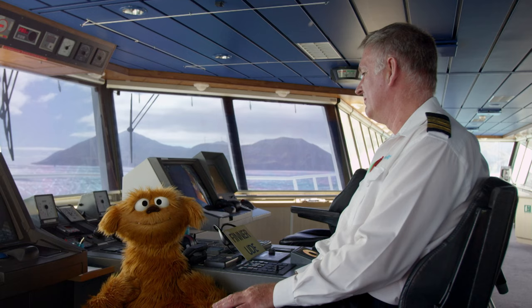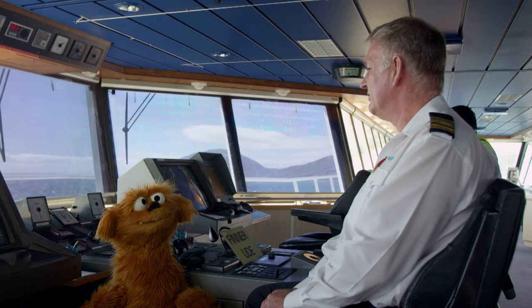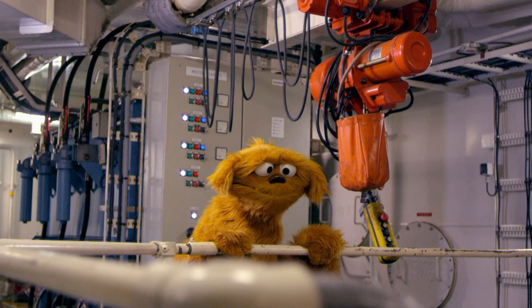What can fit on a ferry? We can put trucks, cars, people. Whoa, trucks? Yep, lots of trucks. We can carry about 32, 35 trucks if we want to. The ferry must be really heavy. How does it move? Well, on this ship, we have diesel engines, and they drive shafts, and the propellers then push us through the water. Whoa, that is one big engine.